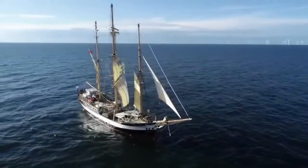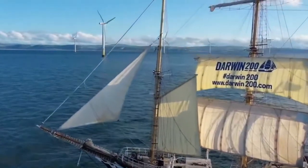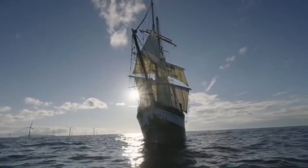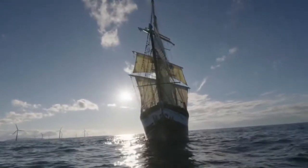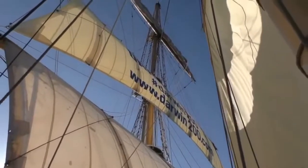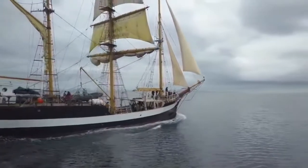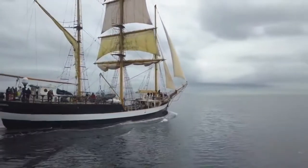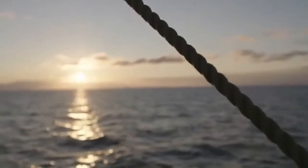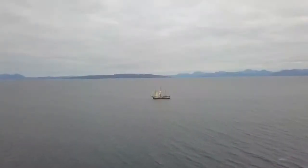Darwin200 is a planetary conservation initiative. Next year, we are going to begin a voyage around the world, following Charles Darwin's journey on his ship, HMS Beagle. Our mission is to help create a brighter future for our planet. We're going to train the world's top young conservation leaders and create the world's most exciting classroom by beaming out interactive experiments, activities, and resources to schools across the globe to engage millions of students during every single day of our voyage. Our goal is to inspire passion for science and conservation.